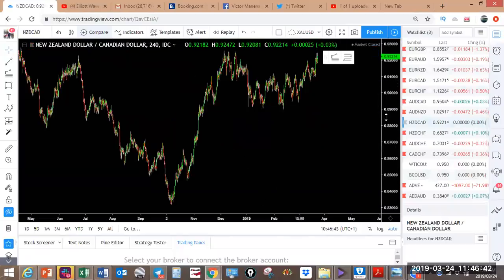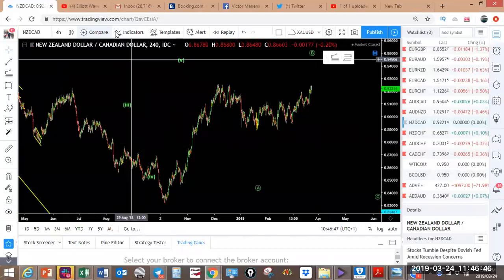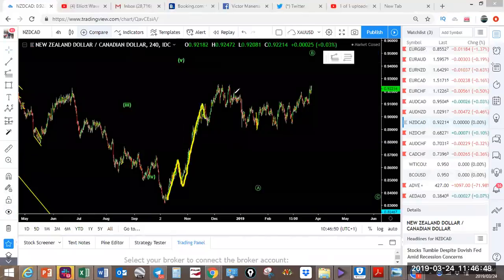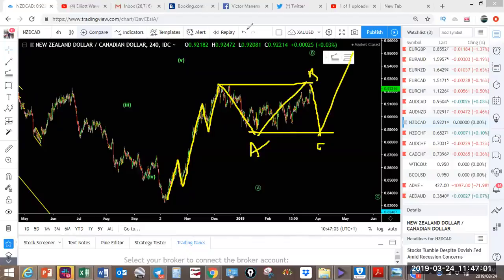So New Zealand CAD has made a passing move to the upside. We've made 1, 2, 3, 4, 5. Now we're making a corrective structure, 1, 2. Could this test there and come back down, making this an A, B, C structure before we go up? Okay.